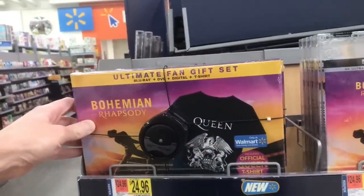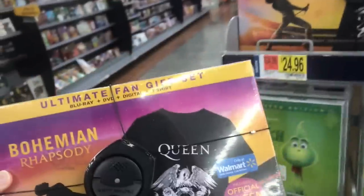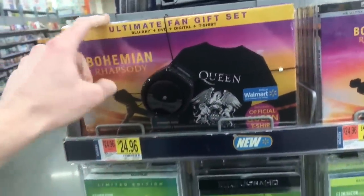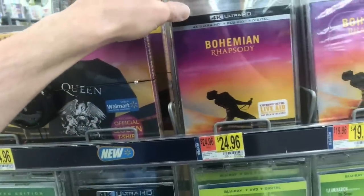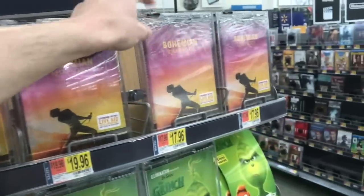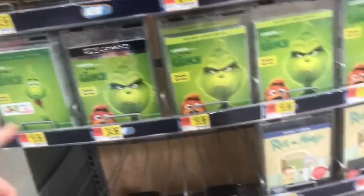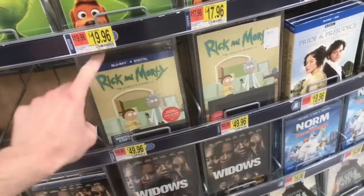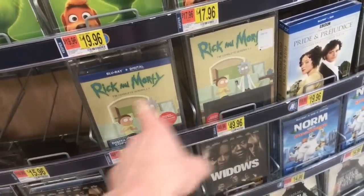In here they actually do have a Bohemian Rhapsody exclusive. I wasn't sure if they did, and it's only at Walmart. It includes the Blu-ray, DVD, and a t-shirt, and that edition is $24.99. It's $24.99 as well for the 4K, $19.99 for the standard Blu-ray, and $17.96 for the DVD. So that's cool. Like I said, I had no idea they were going to have an exclusive of that one. Also out today is the Rick and Morty Seasons 1 through 3 collection, with all three together.